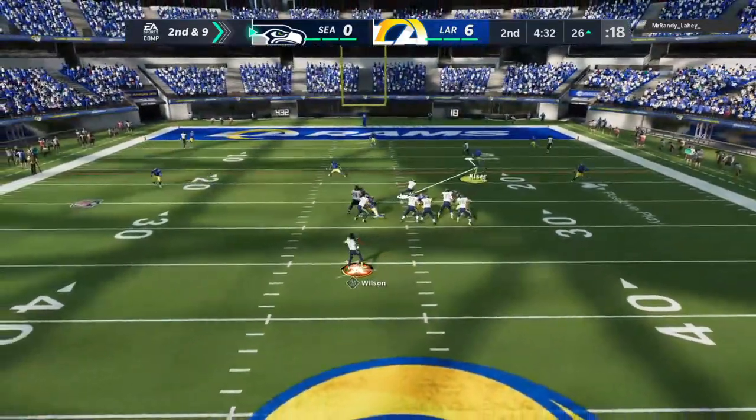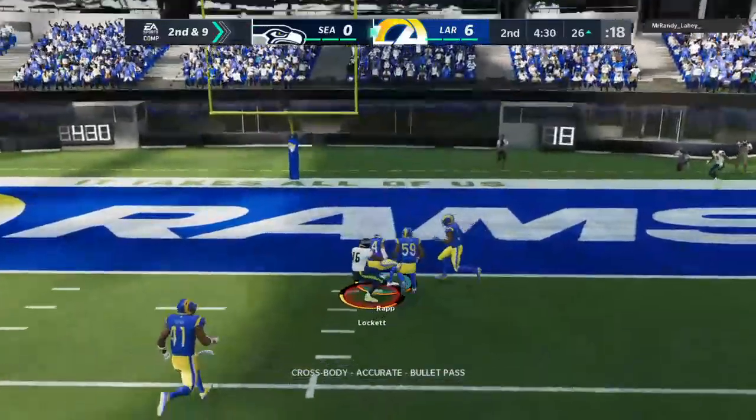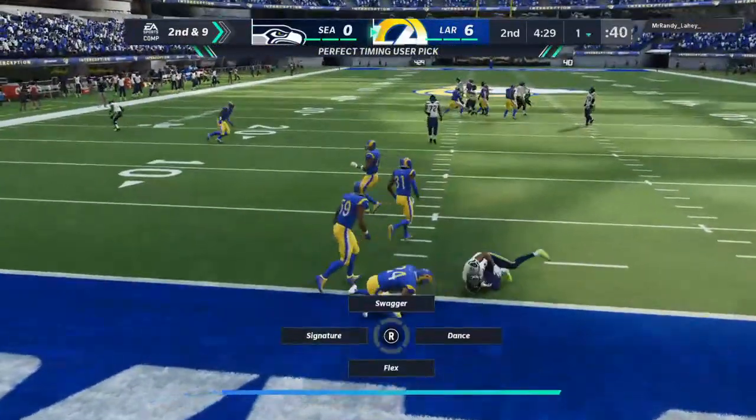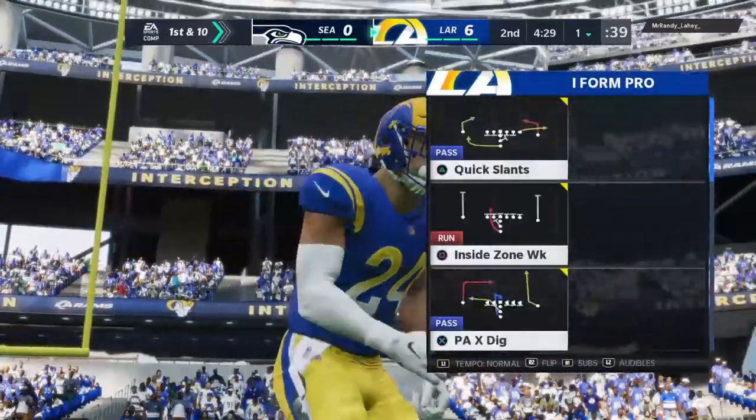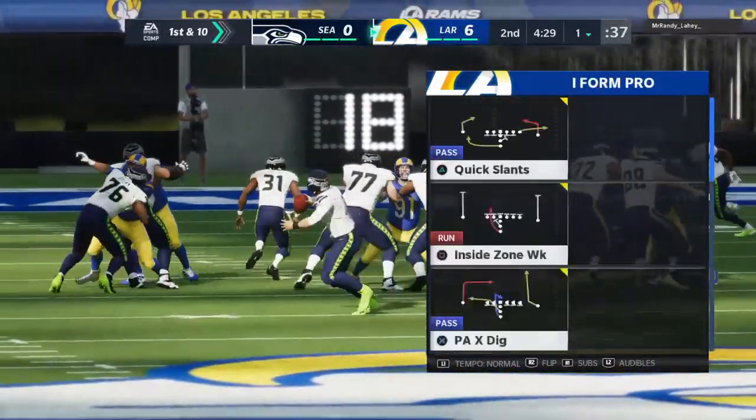Now they'll throw it with Wilson. Into double coverage, and it's intercepted. Taylor Rapp with a pick. And a big turnover there as his guys will get the football back.